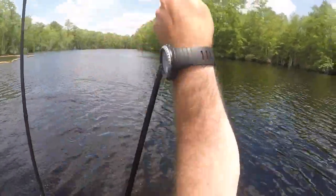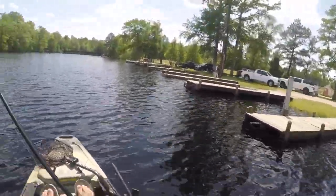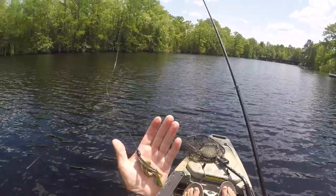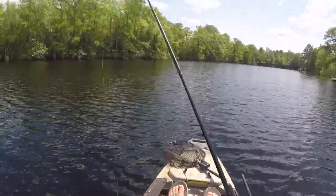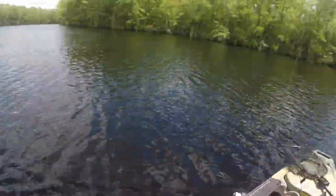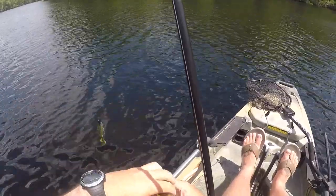Alright guys, we're going to start out throwing this little bandito bug that we've been throwing. It's about half green pumpkin, half baby blue with some chartreuse on the tail. We're going to go ahead and dip it in there. And sorry for the wind. It is kind of a windy day today.